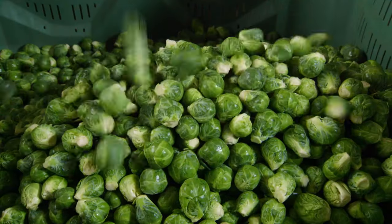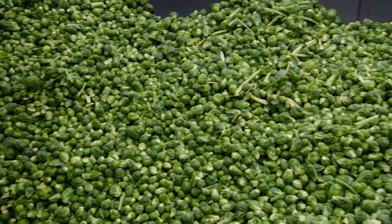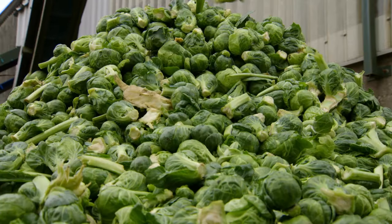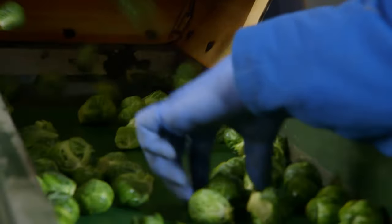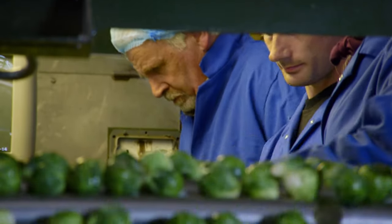Nearly 2.5 billion sprouts are picked, sold and eaten in the UK during the festive season. That's enough to give 1 in 3 people on the planet a sprout for Christmas. Although not all of them would thank you for it.